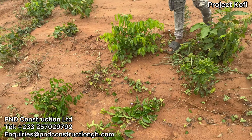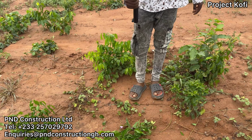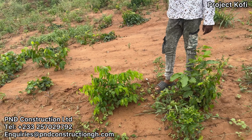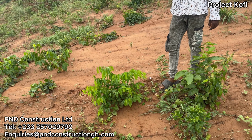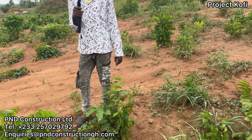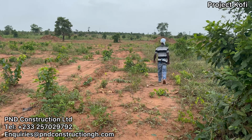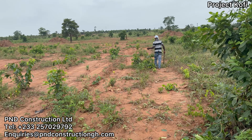The fence wall, our gate starts here, isn't it? Yeah, somewhere here. So the positioning is bang on. So his gate will be here. Yeah. So why is this land this way?